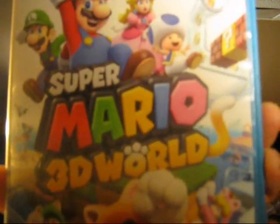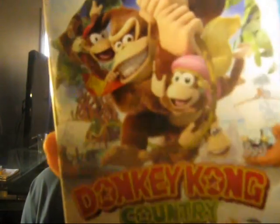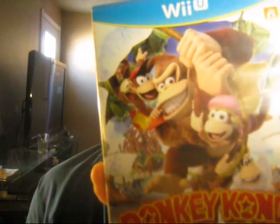And picked up some Wii U titles that I'm really excited to check out. So I got Super Mario 3D World. I really enjoyed 3D Land on the 3DS, so really eager to give this one a go. And Donkey Kong Country: Tropical Freeze. I've been trying to get into the Donkey Kong games. I really like them for what they are. Didn't really play too much of them as a kid, but always a good one to check out. I really did like Returns on the Wii.